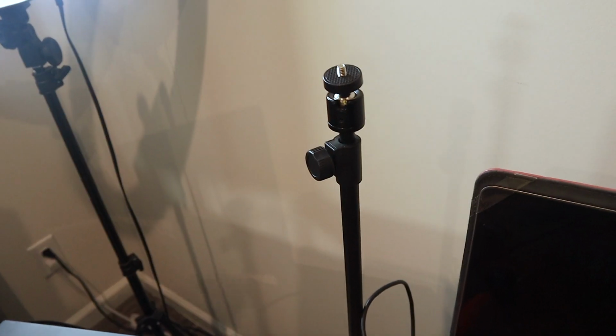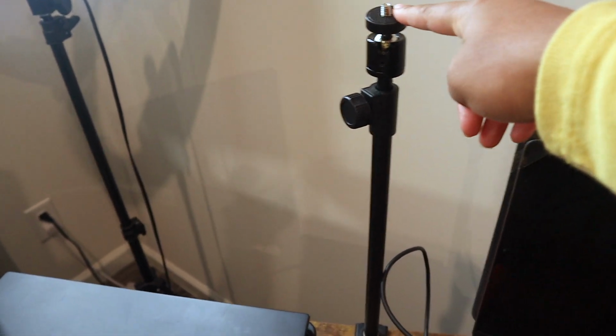I always get questions about this guy. This is so handy. So I can stick my camera on here. It's a little desk tripod.